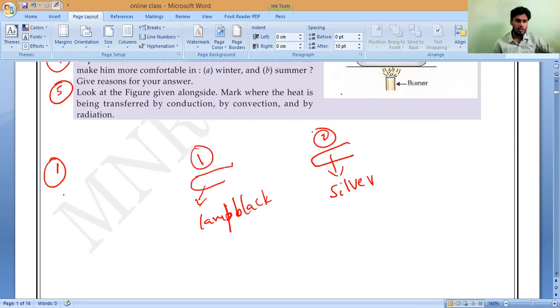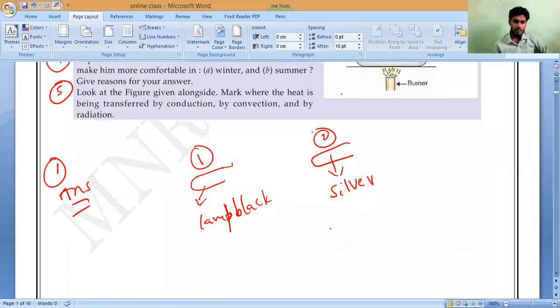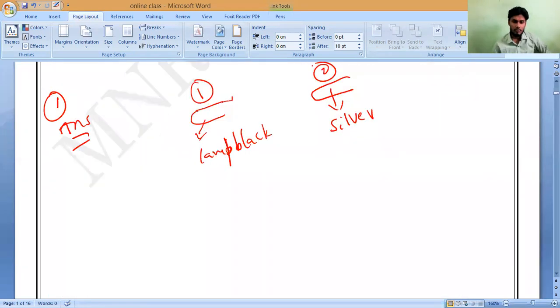Question number 1. So what they are asking: thermometer B is coated with silver. Both the thermometers are placed in sunshine for equal time. Which thermometer will show a higher rise in temperature? Can you say? Sir, A. Why? Sir, because dark color absorbs the light more, in faster time.